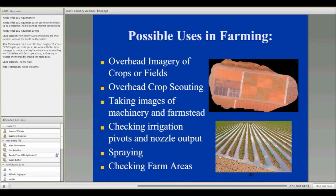There's a lot of crop scouting and crop consultants, and these devices have a high possibility of helping them get up over a crop. Instead of an oblique view where you can't really see much, we can get up kind of high and hopefully define the areas where you may want to do some checking for insect damage and things like that.